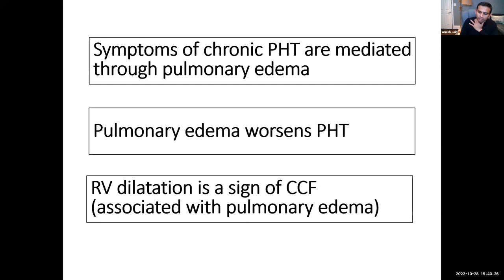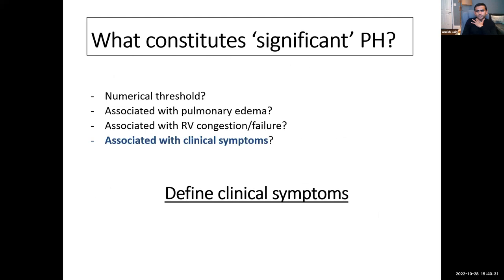So what should constitute significant pulmonary hypertension in this patient population at this time? We don't really know. But if you ask all of us, we all think that the patients who are clinically symptomatic are the patients that we should call significant pulmonary hypertension for management. The trouble is, how do you define these clinical symptoms?